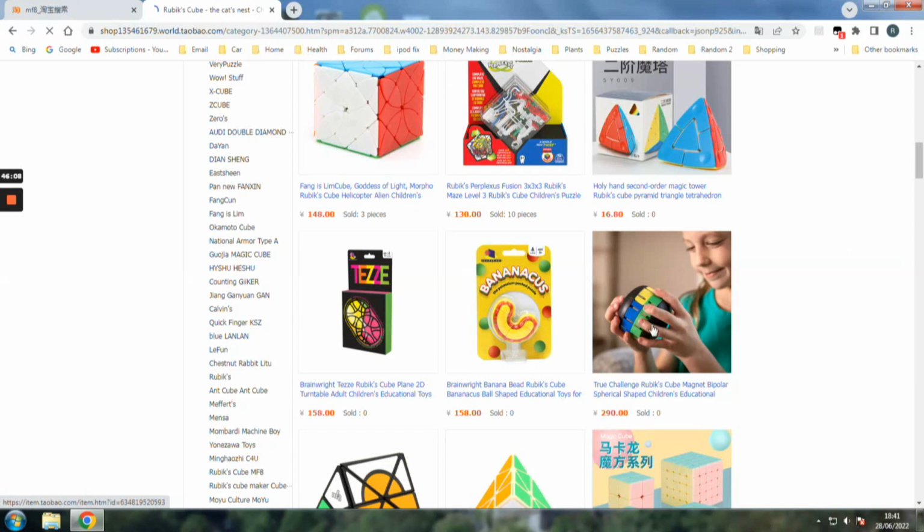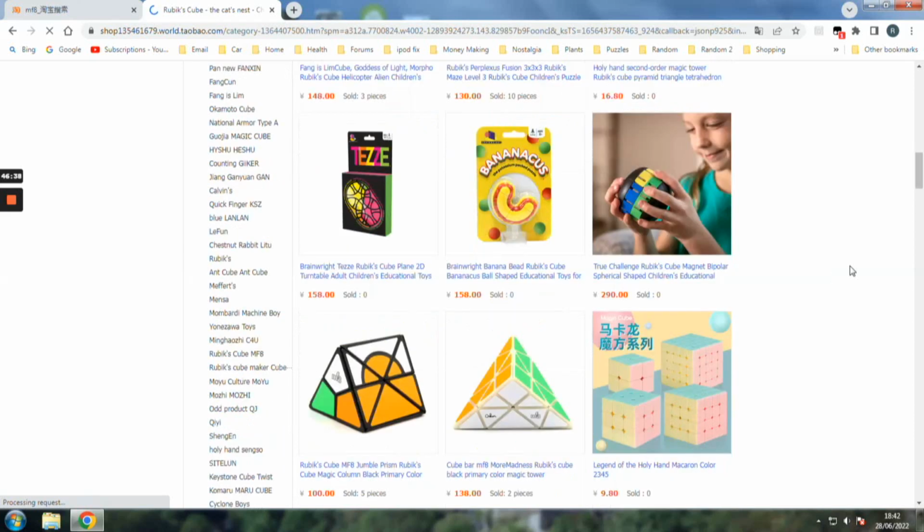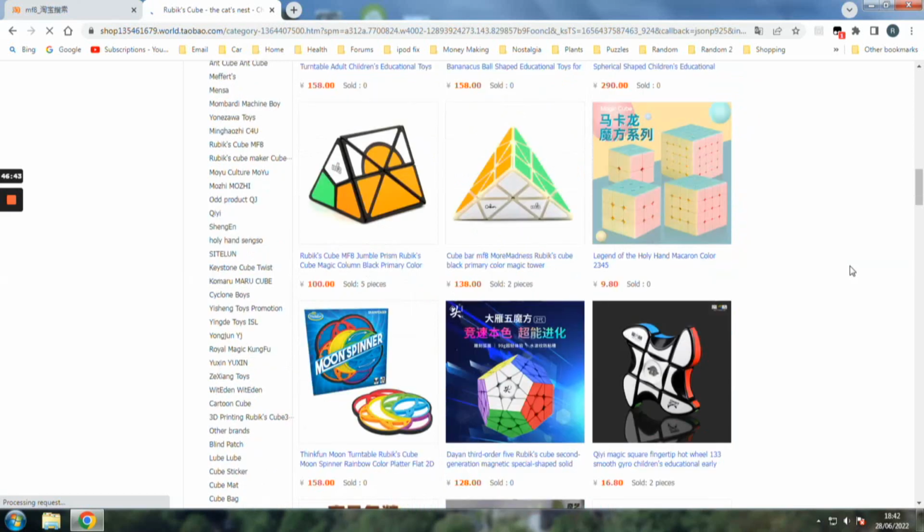Magnet bipolar spherical educational thing. Bananicas. I recently sold mine because it's just so easy to solve. I managed to solve it without even having to twist it in the middle. I think I managed to solve it by just twisting one of the ends and moving the balls around. I didn't need to twist any other parts of the puzzle, and it just seemed a bit pointless. It just didn't really feel like a puzzle, so I've ended up selling that on eBay now.